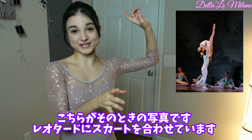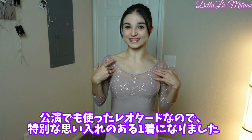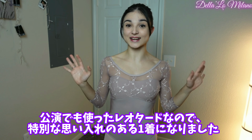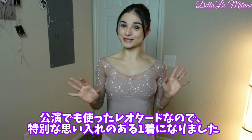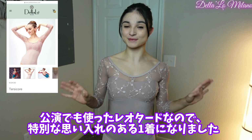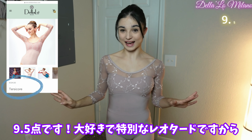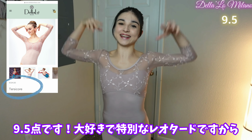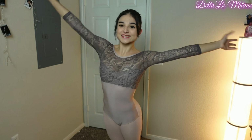So in these pictures you can see the Leo and the skirt. I performed with this Leo and I think that that's gonna stay in my memory forever. So this Leo is gonna have a special place in my heart from now on. I would probably rate this Leo a 9.5 because I love it and it's special for me. Let's get into the next one.